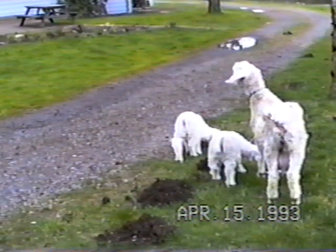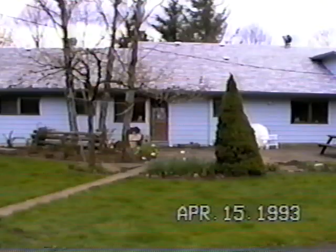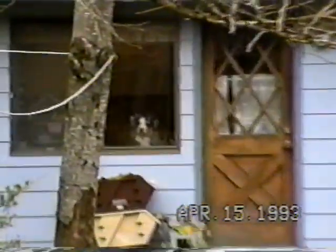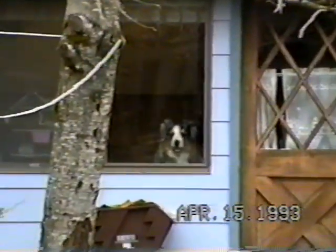Uh-oh. Dog in the house. He broke in from the garage. And he's dirty. There he is. Look at the dog in the kitchen. It's not supposed to be there. I locked him up in the garage and he broke into the house. Bad dog. I'm gonna shake a finger at him. Bad Jesse. He wants to get those goats in the worst way.